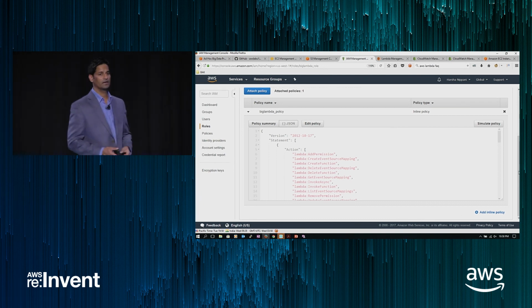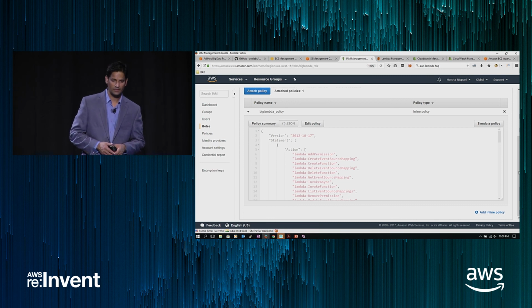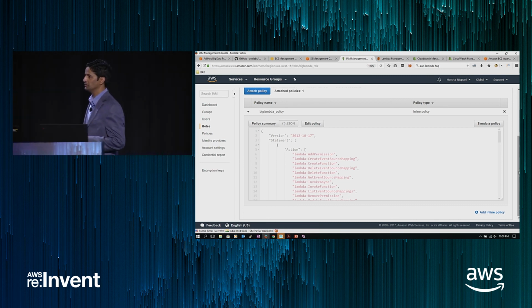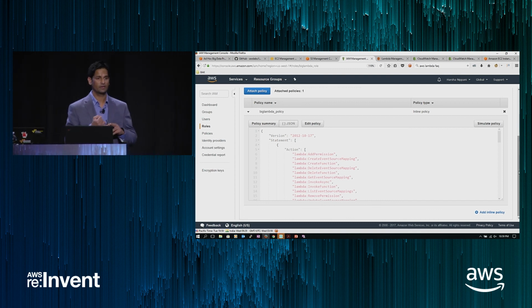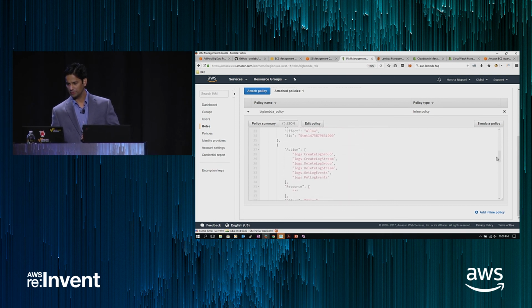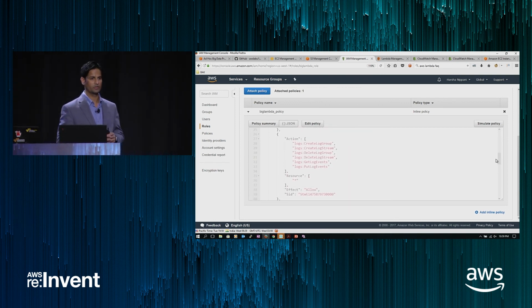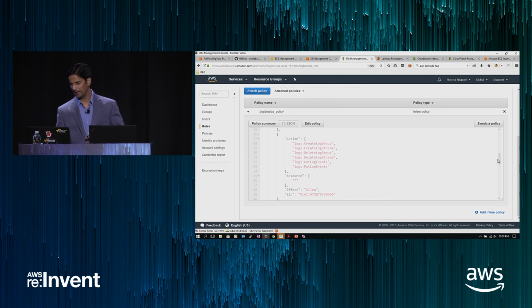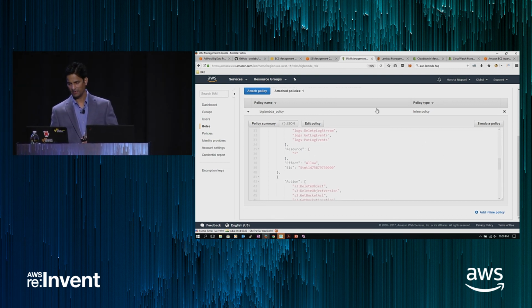Here you create a simple IAM policy, giving permissions for the Lambda functions to do two things. One is access to the S3 bucket, with the prefixes defined internally in a JSON document. And then you are also giving permissions to create the log stream. So you're giving access to the log stream, and then you are creating this role.